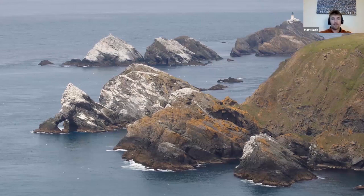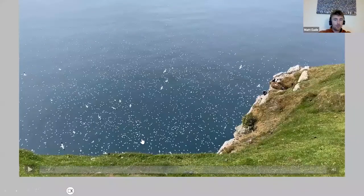It really is a spectacular sight. So off to the top right, that is Muckle Flugga Lighthouse, the most northern point in the UK. And all that white on the left of the image, that is either gannet or gannet guano. So there are plenty of gannets in this area. And this short video, I hope it plays, will just give you an understanding of the sheer density of gannets up here.